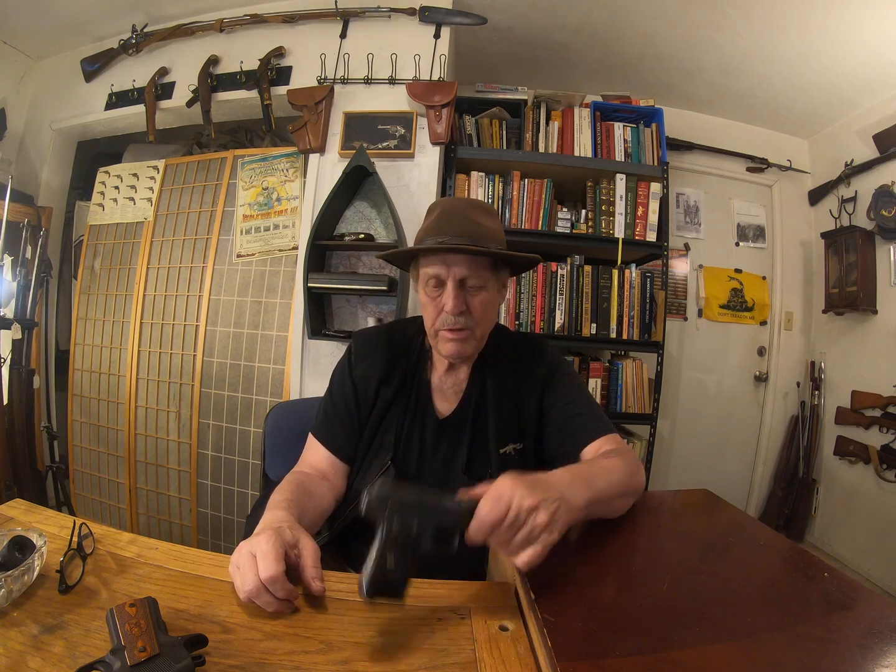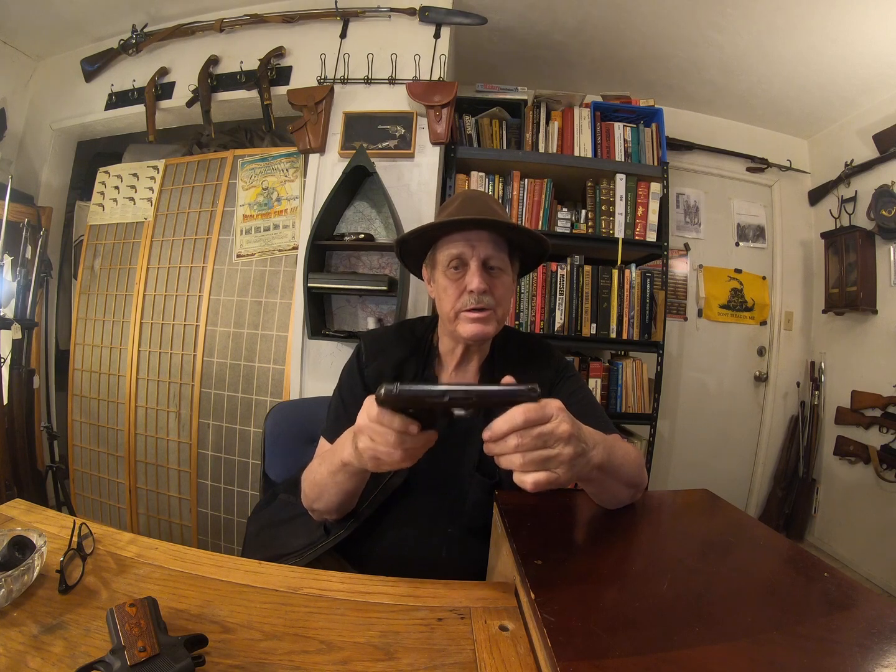Anyway, the 1903 pocket hammerless officer's model, they were called. Pretty interesting gun with an interesting heritage.